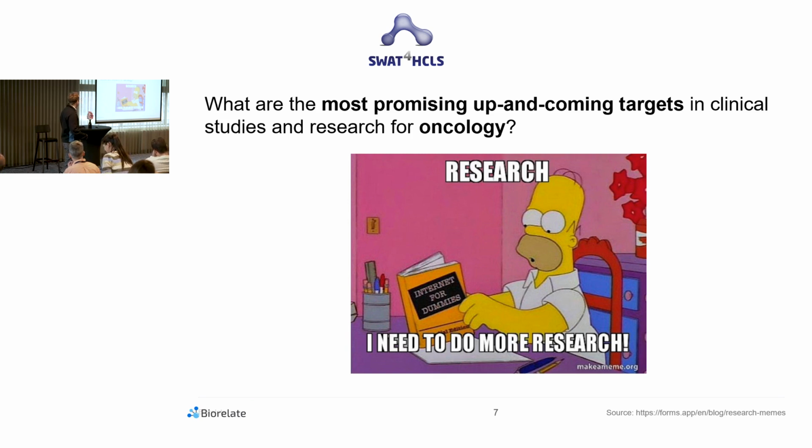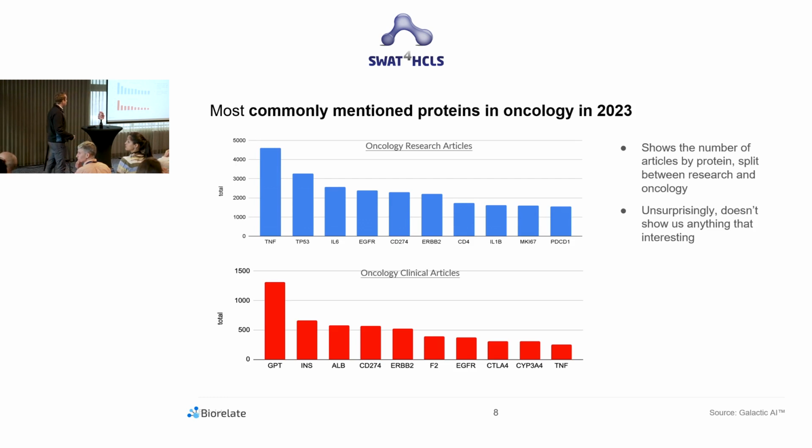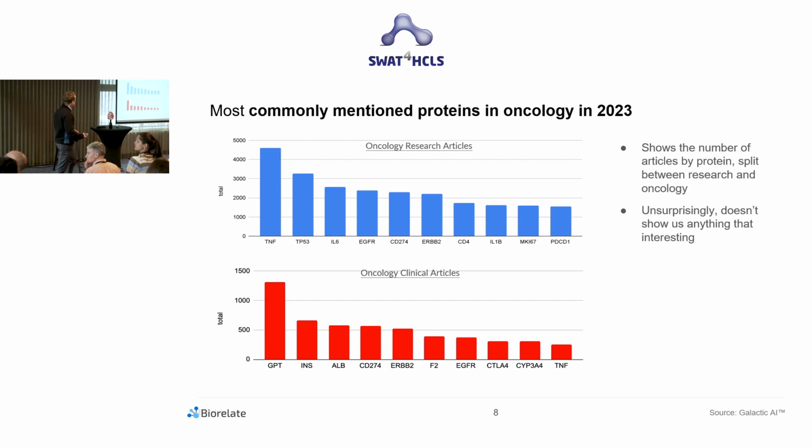So let's start with a very generic question, such as what are the most promising up-and-coming targets in clinical studies and research for oncology? So if we went out there and tried to answer this question in the most basic way possible, we could literally just ask, how many times are protein names mentioned within oncology research articles or oncology clinical articles across 2023? And these are the results that you get back.